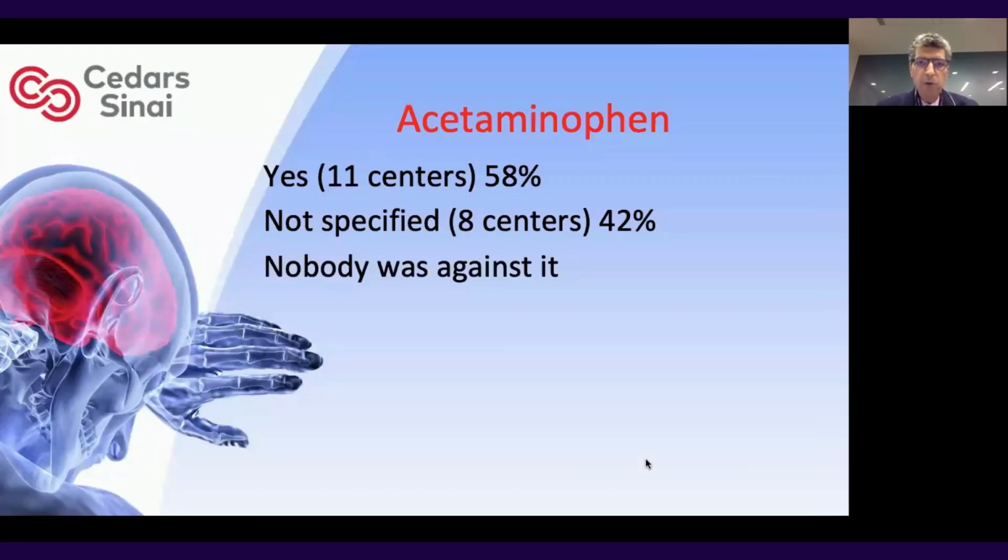Acetaminophen was the least controversial of all the analgesics. 58% of the centers said yes, 42% did not specify it, and nobody was against it.